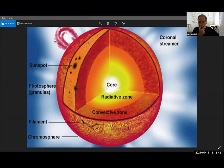Well, the next layer is called the chromosphere. Chromo means color, sphere, sphere. So the color sphere. So we have the photosphere, and the top of the photosphere is the bottom of the chromosphere, which is about 10,000 degrees. The top of the chromosphere gets to be about 100,000 degrees. And then there is the corona. Corona is the crown of the sun on the outer.